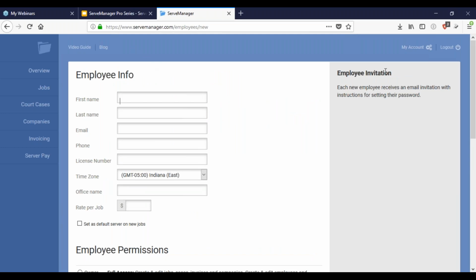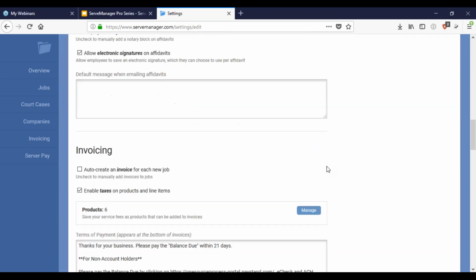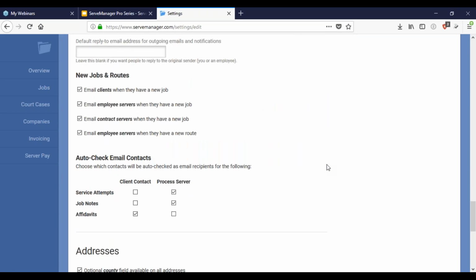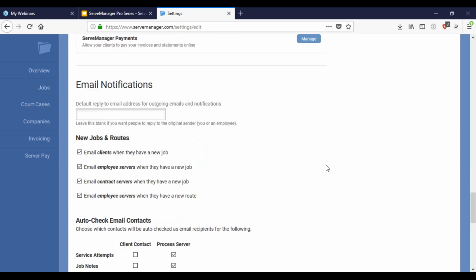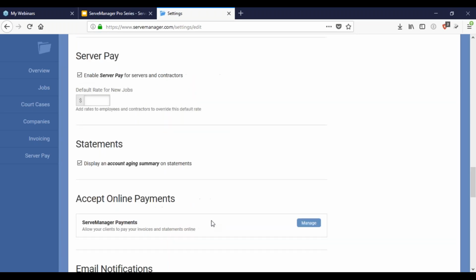Also, let's go over some of our new email options. So to go over that, we can select My Account and then Settings. And we can scroll down to our email notifications, and then right below that will be Auto Check Email Contacts. And here we can select what we would like to have checked on our email recipients for the following, whether it be service attempts, job notes, or affidavits. We could select whether we want the client contact or the process server or both to be automatically checked for the recipients of those options.